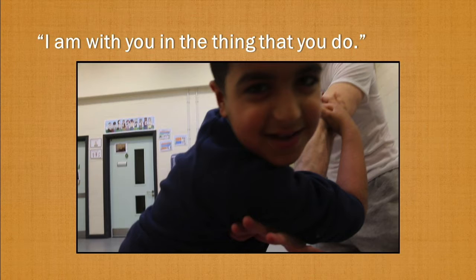Throughout the coming clips, I aim to illustrate some of the principles of child-led responsive dance, as well as provide some technical pointers on the practice of this form. One of the fundamental principles of this practice is to say to the child through your responses that I am with you in the thing that you do.